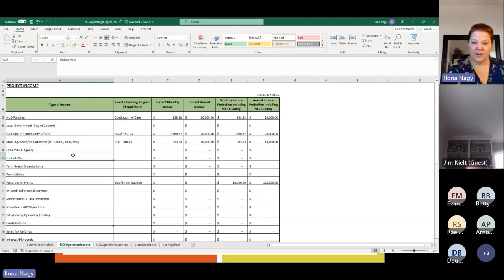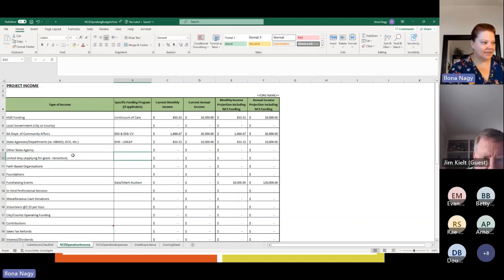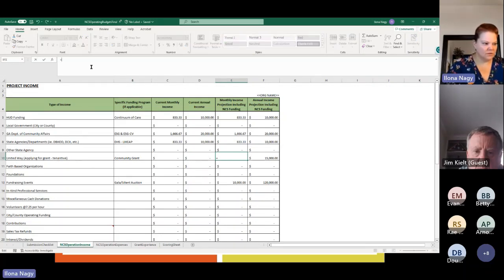So for the great example that Evan gave for the United Way, you can put here "applying for grant" and "tentative." You can add those pieces, and then you can put the type of grant, like a community grant, and how much you're applying for. It could be $15,000 for the whole. And then what you would do here is create a formula, super easy, equals this one divided by 12.